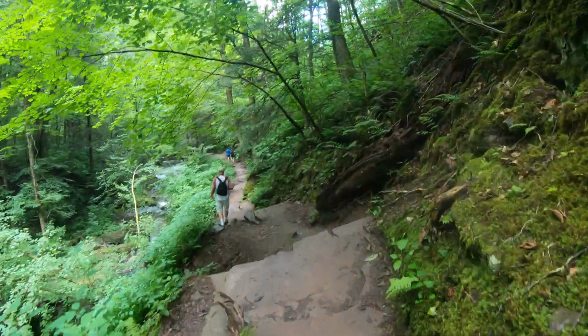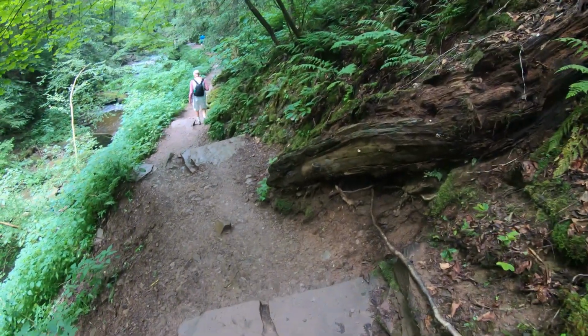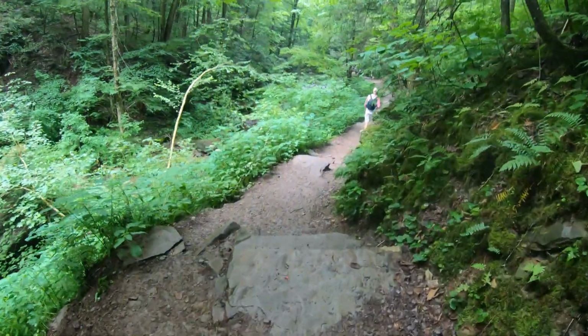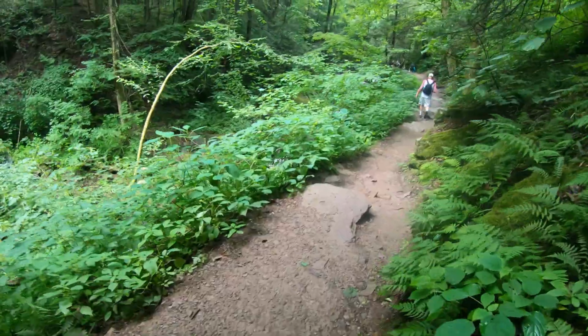So it may be a moderate trail, but you do have to be careful. I've been on plenty of trails that were labeled as hard that I didn't worry about them at all. But here, I've almost slipped a couple times.